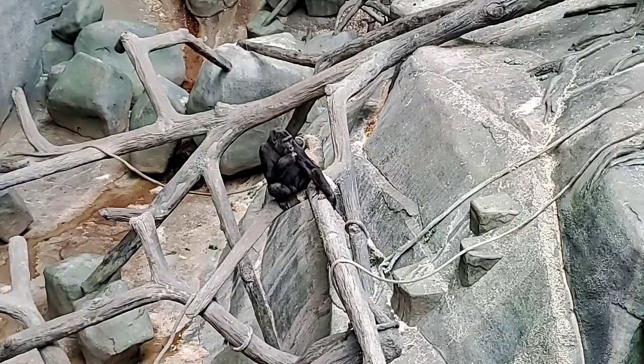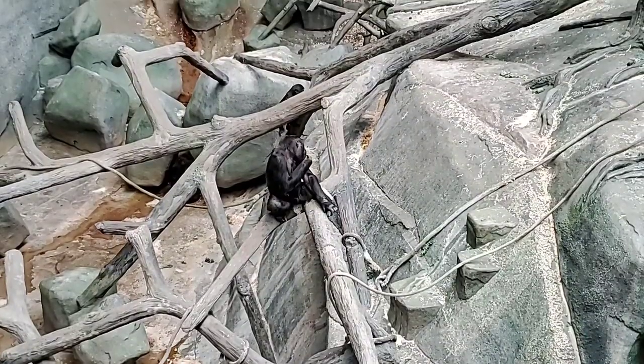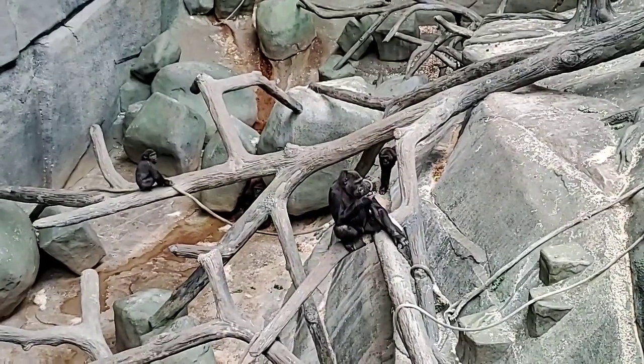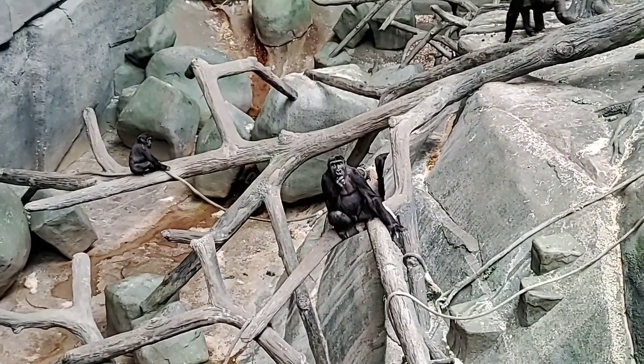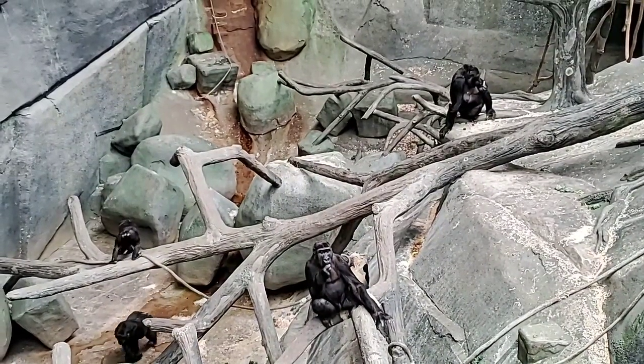The western lowland gorilla is part of a species survival plan. And so we do work with other zoological institutions to make sure that we create the best possible population to ensure genetic diversity and the long-term sustainability of this particular species and all species that are in that program.